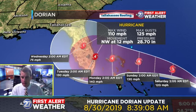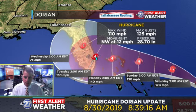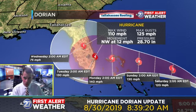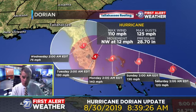Latest forecast just came out at 8 a.m. Max winds at 110 miles per hour. We're going to be seeing a Category 3 hurricane today. It's going to turn into a major hurricane. Still forecast to make landfall Tuesday morning. That's later than we talked about yesterday. We're talking Labor Day yesterday. Today we're talking Tuesday.